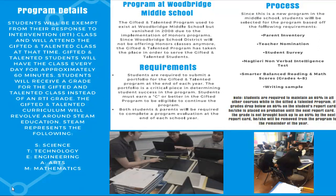The process for picking the students in this case will be, we'll have a parent inventory, teacher nomination, a student survey. They'll have to take the Naglieri Nonverbal Ability Test, and will also analyze their Smarter Balanced reading and math scores. And finally, they'll either leave a writing or a drawing sample based off a question that was given to them in their application. And finally, it just makes a note that students are required to maintain an 85% in all other courses while in the Gifted and Talented program.